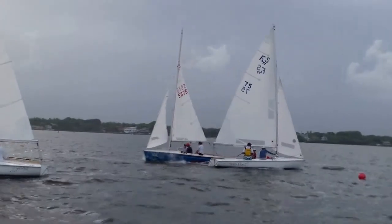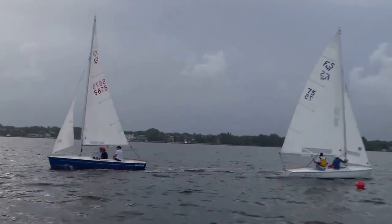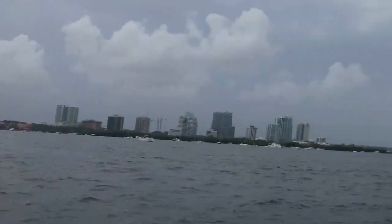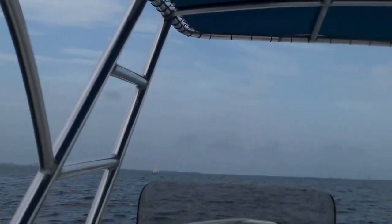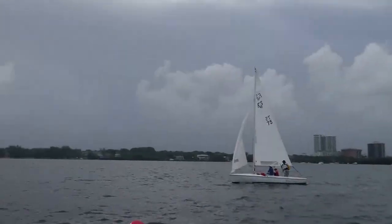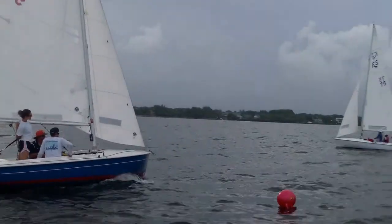Welcome to Coconut Grove Sailing Club's Wednesday night racing. It's August the 3rd, 2016, and we have winds out of the east at about 4 knots and 40 seconds to go before the start.